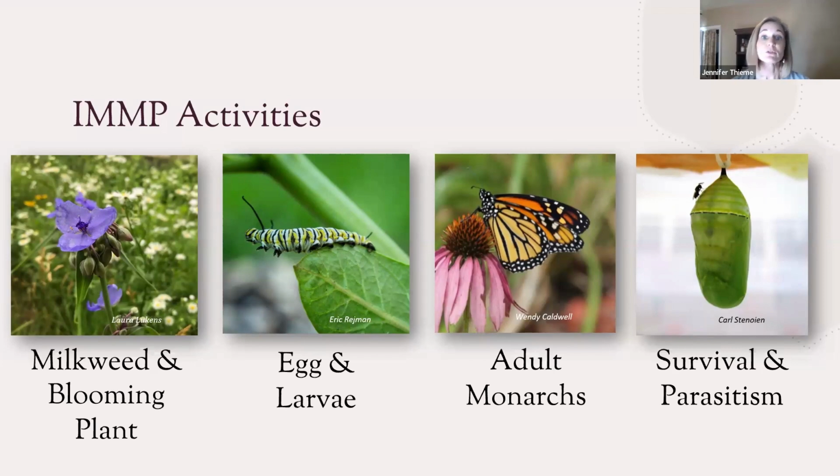There's also an option to look for monarch egg and larvae activity. So looking at milkweed on your site and recording when you find eggs and larvae. There's also an option to record adult monarch activity. So there's a specific method of where to walk and how fast to walk and what to record with regard to monarchs and their activity, adult monarchs and their activity. And then there's even a survival and parasitism option. So there's an option to collect a 4th or 5th instar from your site, reared indoors, and report the survival and parasitism outcomes.